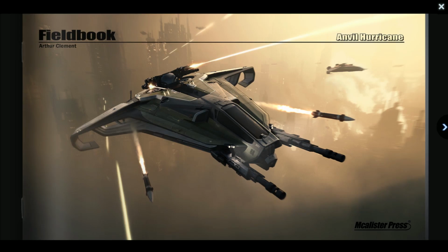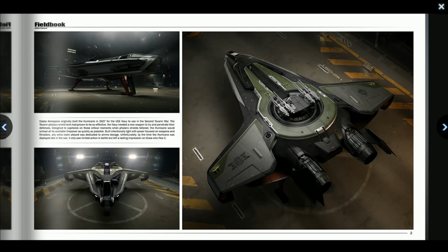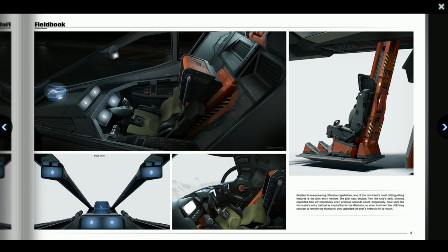All right, let's take a look at the specs of the Anvil Hurricane a little more in depth. As we turn to the first page, it says this Hurricane was originally built in 2607 for the UEE Navy for use in the Second Terran War. Designed to capitalize on those critical moments when phalanx shields faltered, the Hurricane would unload all its firepower as quickly as possible. So this is the type of ship that goes in, very quickly delivers its payload, and gets the heck out of there.